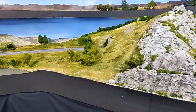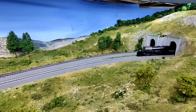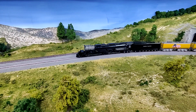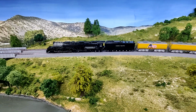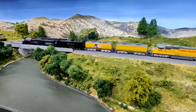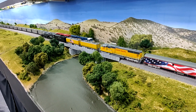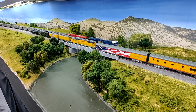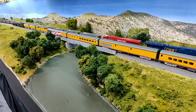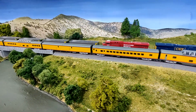Had an operating session yesterday. Check out the live ops that I posted yesterday. Everybody really liked the new backdrop. Very impressed with the interstate. Had a great operating session. Ran so efficiently that we were done like 45 minutes early. So we just kept running some more trains. Ran some trains the second time. And just had a blast.